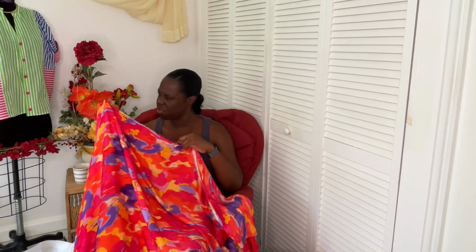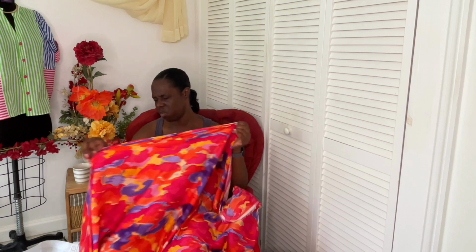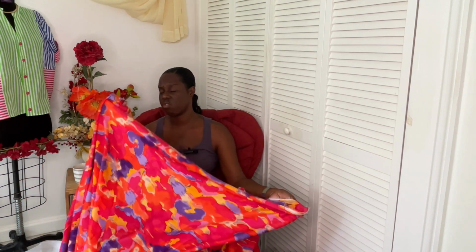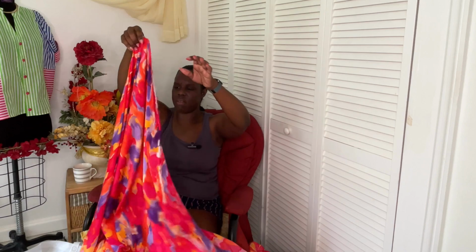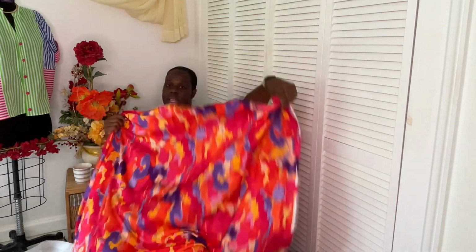Now, I think I also got 3 yards of it. I think this one was described as a bubble crepe, if I'm not mistaken. I don't think this one was described as a rayon, but it does have gorgeous drape to it. It feels lovely against my skin, nice and soft, and it is vibrant as hell. And this fabric has already been pre-washed.